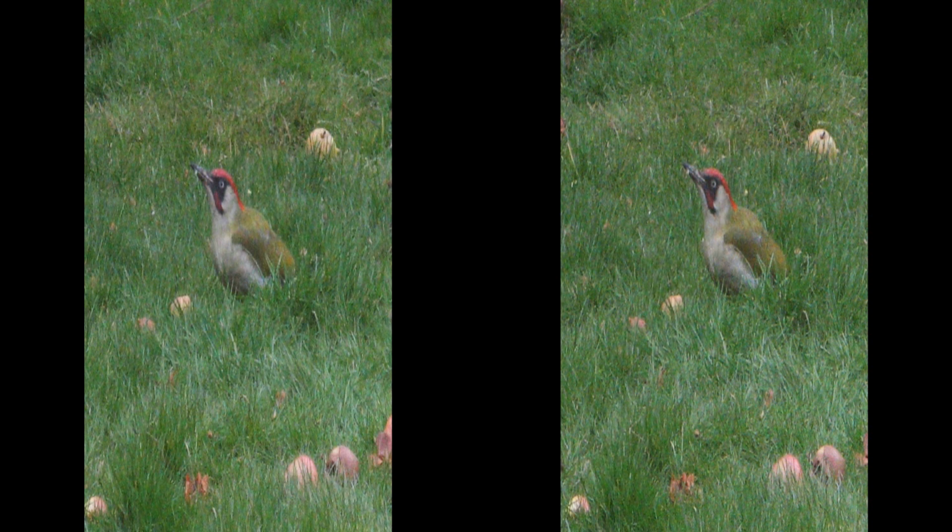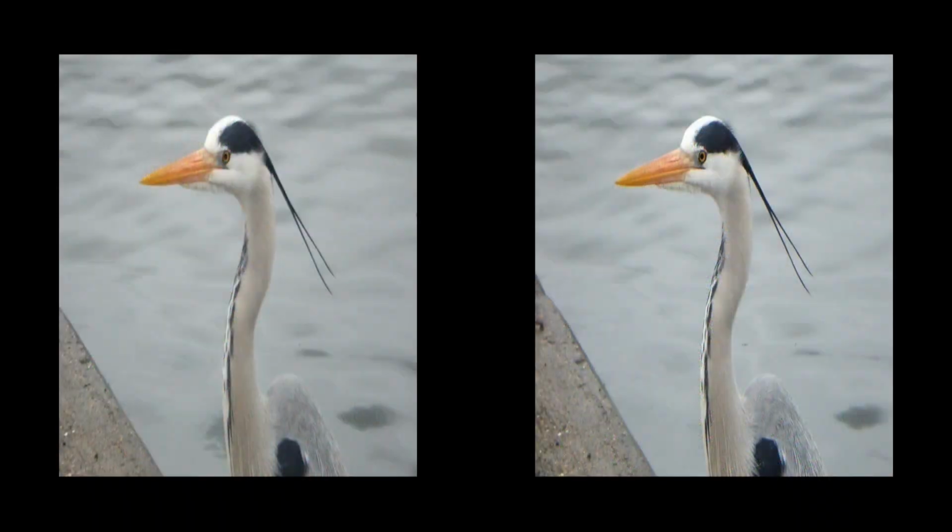The valley supports two kinds of woodpeckers, one of which is the green woodpecker. Herons are quite often seen, and on one rare occasion I saw this egret.